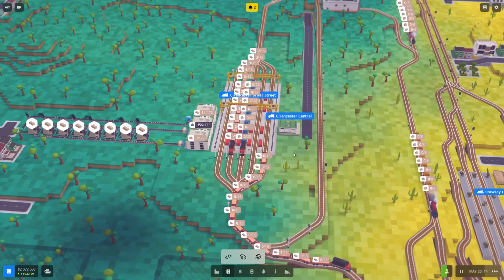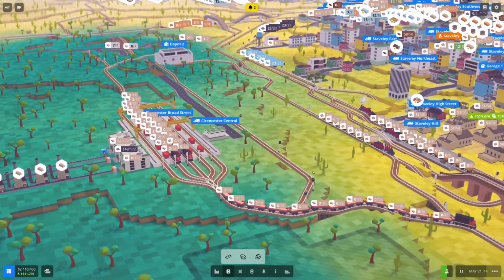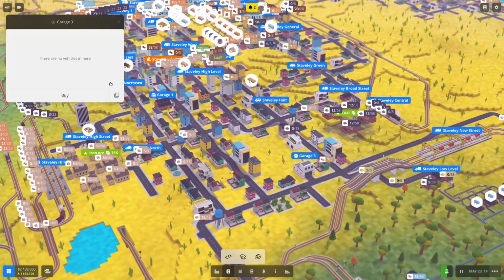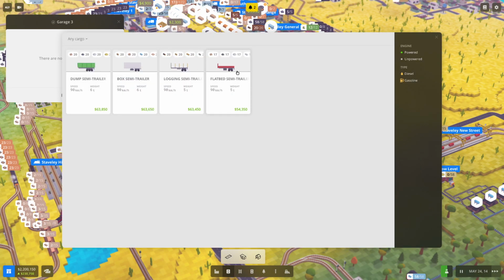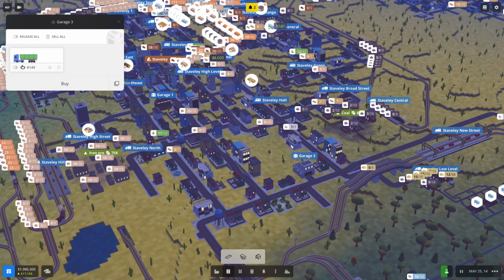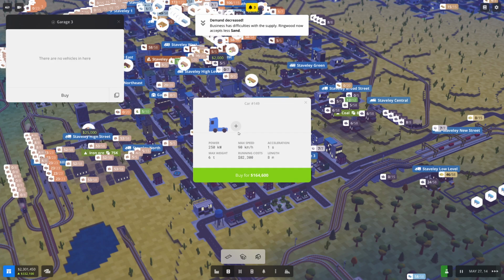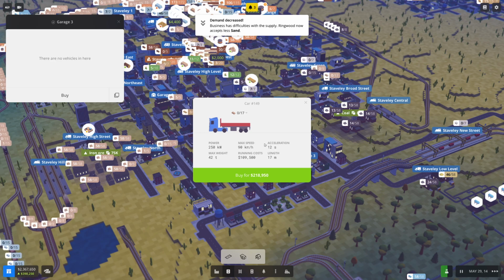Right, this train needs to be duped as well. Oh, there's just so much happening. It's so busy. Okay, let's get a couple of these. Let's get not a flatbed semi, one of those. Let's get you to be equipped to move. That's the wrong type of thing. What did I need? It was flatbed semi, wasn't it? Yeah, flatbed semi.